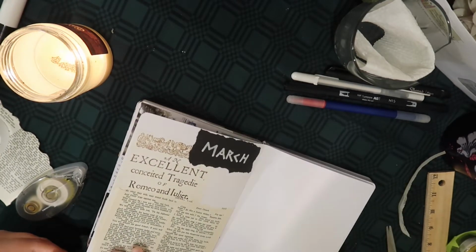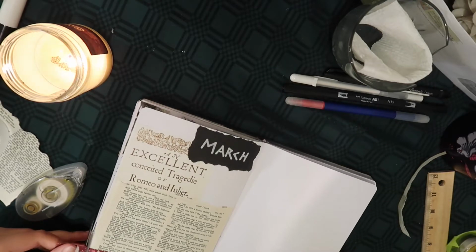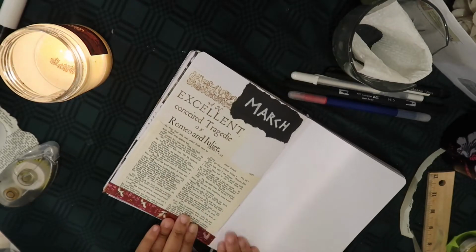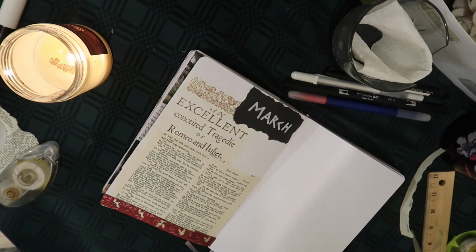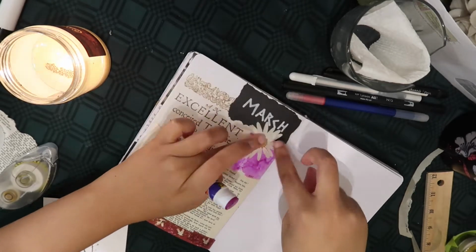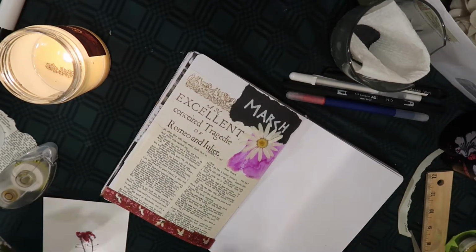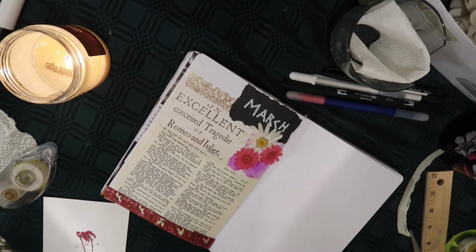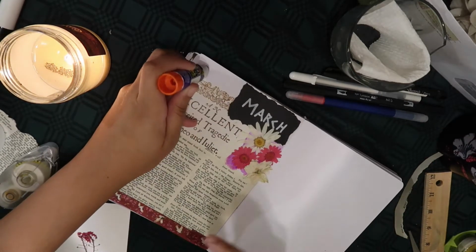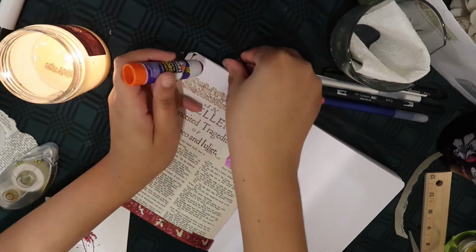I found this Chinese inspired washi tape on Etsy. I will link it below, as well as these pressed flowers, which obviously is playing into the Scarlet Gang and White Flowers, the rival gangs in These Violent Delights. Always gotta represent my babies, Juliet and Roma.